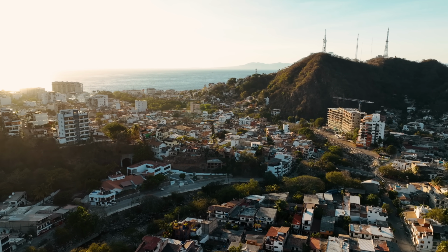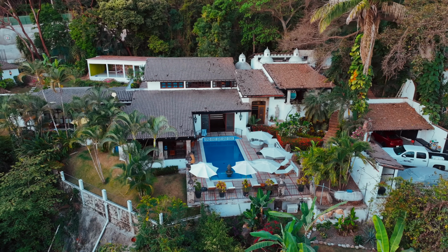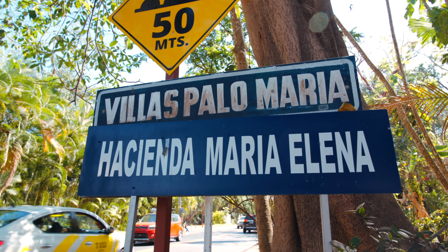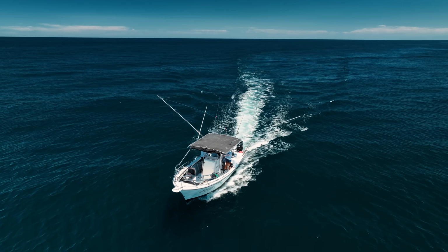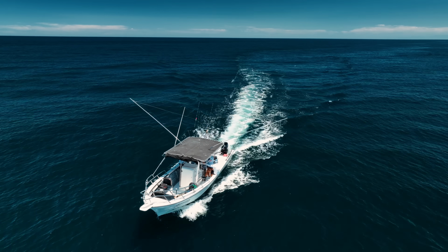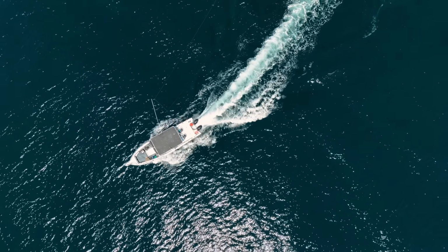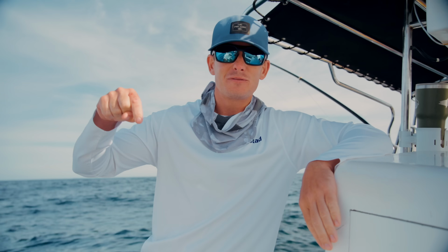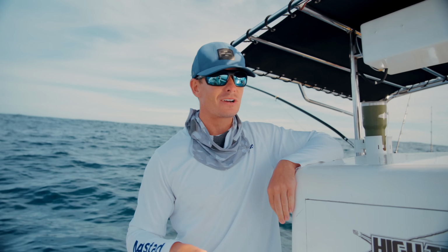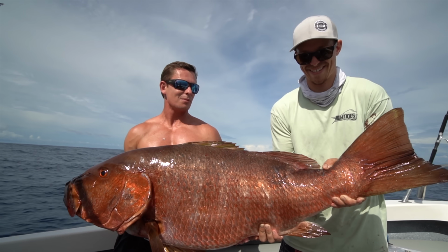Good morning, everybody. Victor here. So we are in Puerto Vallarta, Mexico, and we stayed at a beautiful place called the Hacienda Maria Elena, run by my good friend Jamy back there. We are about 50 miles offshore today, and we're going to do a lot of trolling. And we're trolling for some big fish today. I'm talking about striped marlin, blue marlin, cubera snapper. This very boat, a couple years ago, I caught my biggest ever cubera snapper doing the exact same thing we're going to be doing today.